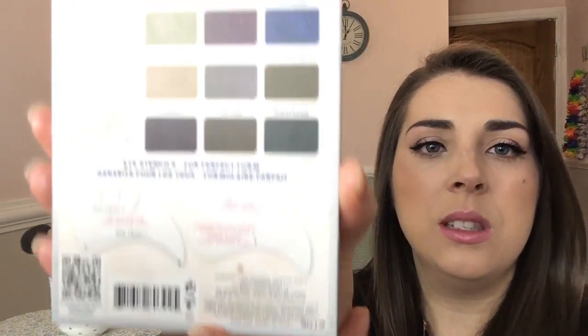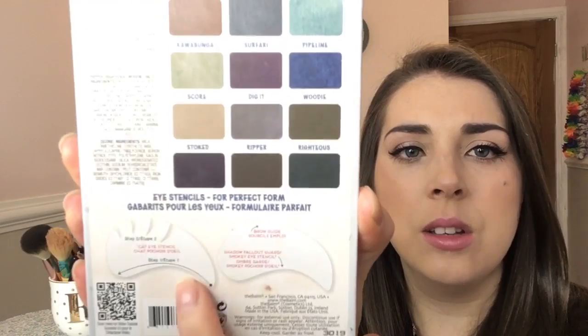Now we did with this one get 2 eye stencils. So they were to show you how to do different kinds of eyebrows and things like that. I used them a couple of times and just found that it was easier just to freehand rather than use a stencil, because sometimes if you slipped or you got it really wrong, it didn't look good at all.